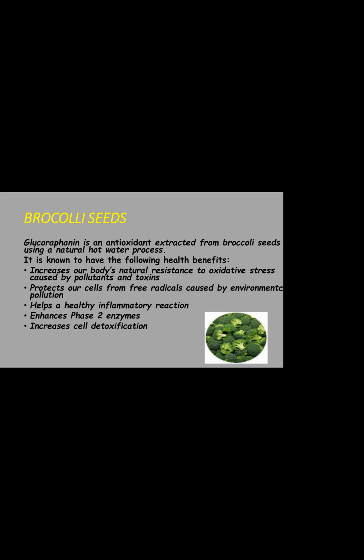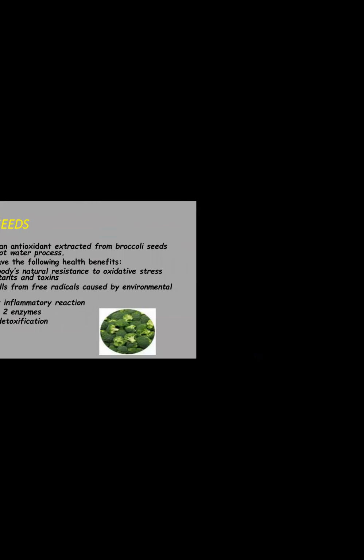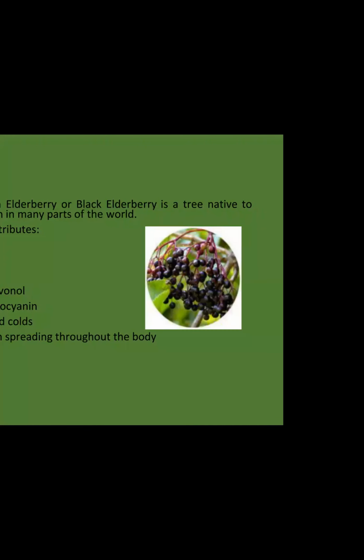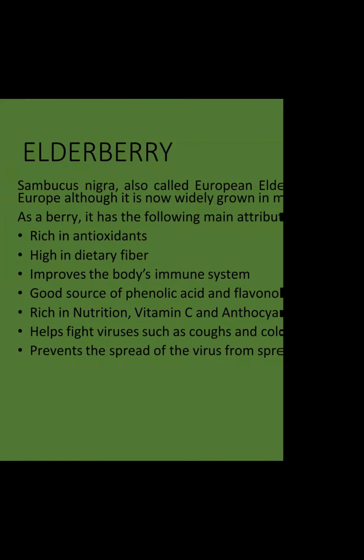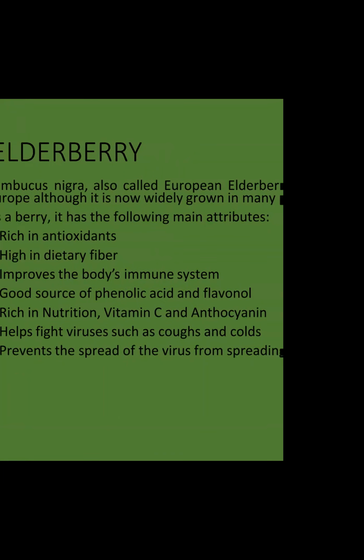So next to it, there was another ingredient. I'm just giving you a little bit more than what they've given you here, but you can go and research a bit more as well. Now we have another ingredient called the elderberry, and that's how it looks. They're dark colors. And it's also called the European elderberry or blackberry.